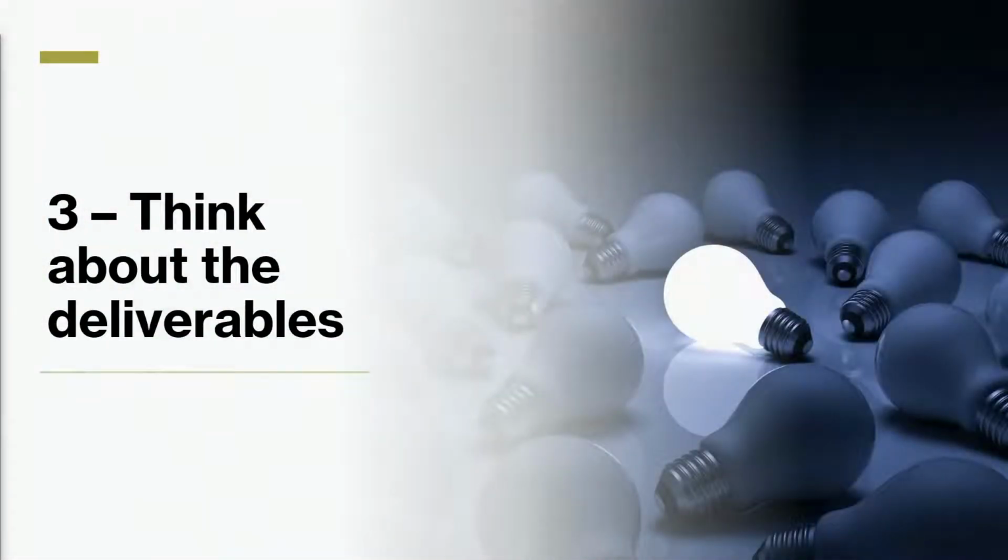The third step here is to think about the deliverables. And what do I mean by that? What I mean is, what does success look like? Imagine when we get this thing done, is it going to do what we want it to do? That's the most important thing. Because if not, then we've built a terrible process. So we want to make sure that the process we're creating is going to be able to support what we want to support.